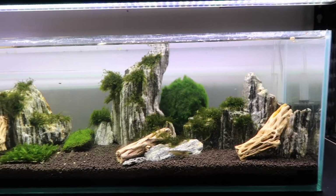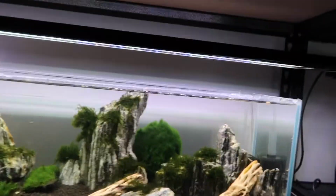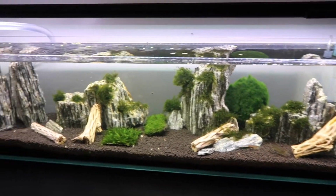This tank is basically done though. I think I just want to throw some guppies in there. Maybe breed some guppies. If you guys have any ideas, feel free to comment too.